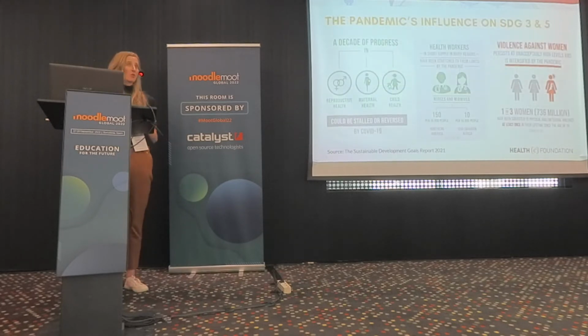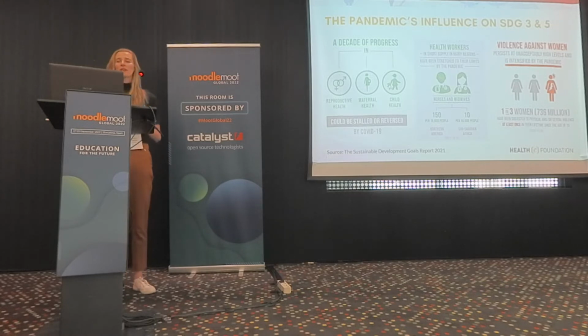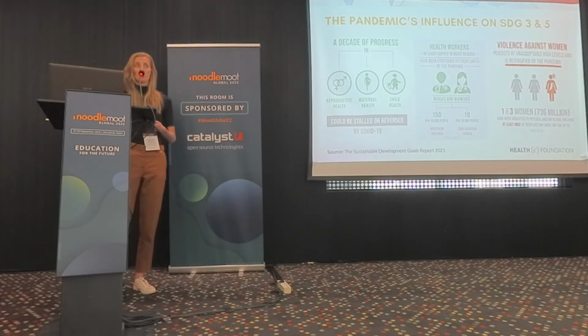So whereas the COVID pandemic has positively changed the way of working for Healthy Foundation, it unfortunately negatively influenced our progress, the world's progress, towards achieving the Sustainable Development Goals. Among others for SDG 3, good health and well-being, and SDG 5, gender equality. We see that due to the COVID pandemic, a decade of progress in maternal health, reproductive health, and child health could be stalled or reversed.